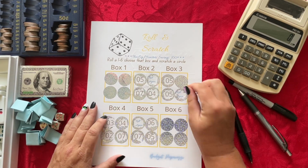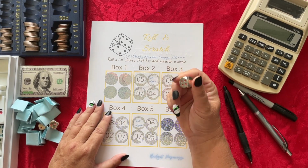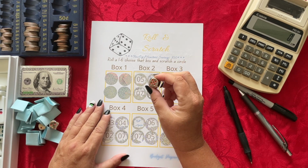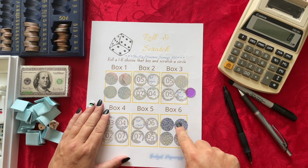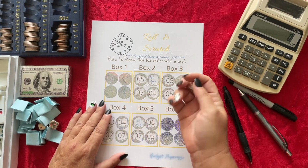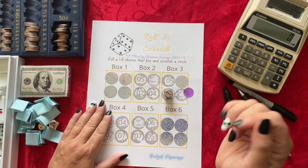Okay, so, oh, I need to roll the die. The way that this one works is you roll a die, and based off of the face value of the die, that's which box you want to scratch off. There's a scratcher inside of one of the boxes. So let's see which box I need to scratch from. So 2, I've already scratched off all of my number 2s.